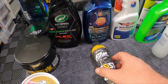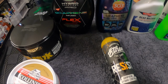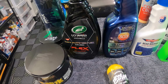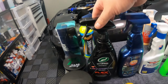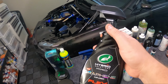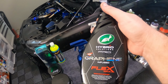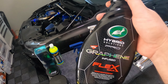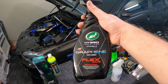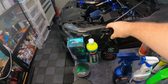So I just figured that would be a fun series. Lots of buzz behind this stuff, and I originally just had these two products. So I got the Hybrid Solutions. By the way, these are not cheap. It's ridiculous how expensive this bottle is compared to when I first picked up a Turtle Wax product in the last 5 or so years. It was their Seal and Shine, which is so cheap, and then they went up a lot with their ceramic spray sealant, which I had to buy for my last test, and now with this Graphene Flex Wax, they call it. So yeah, really expensive, surprisingly.